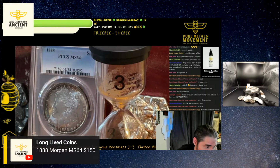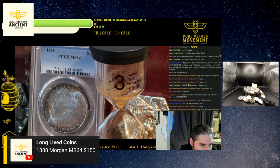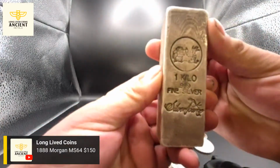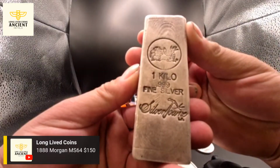What was your other bar? The other bar, and I've asked before, I just not too many people know about it. This kilo Silvertown. Look at that. That's a nice vintage piece right there.